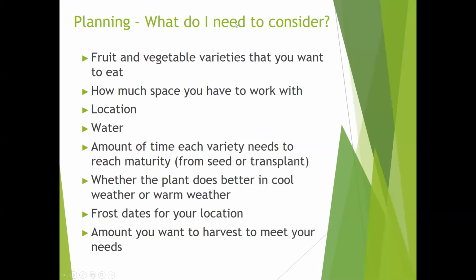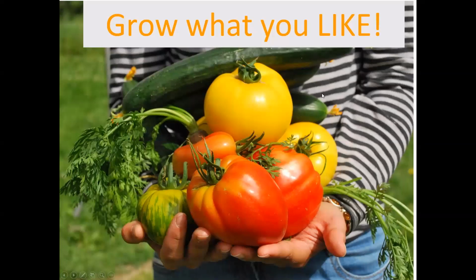The very first thing I tell folks is you need to grow what you like. Tomatoes are the number one grown backyard vegetable in the United States, but if you don't like tomatoes, there's no point in putting tomatoes in your garden, right? So just because your neighbor grows tomatoes or cucumbers, or tells you you should try cucumbers, there are no real rules as to what you have to put in your vegetable garden.